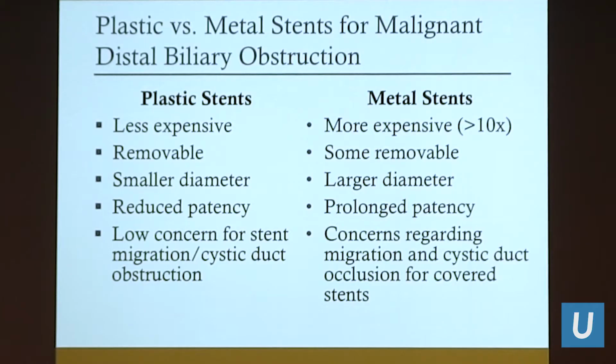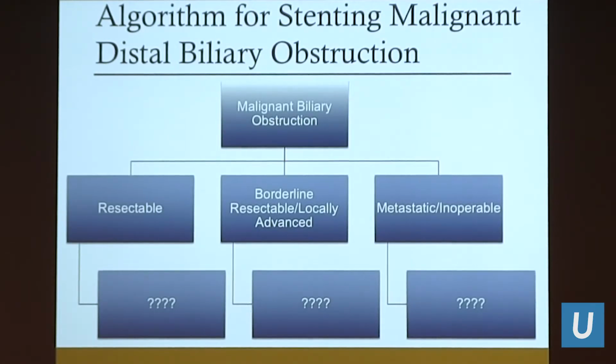There's low risk for stent migration and cystic duct obstruction. Metal stents, of course, are more expensive. Some of them are removable, obviously, if they're fully or partially covered. They have larger diameters, usually 10 millimeters, prolonged patency, but there are some concerns regarding migration and cystic duct occlusion with these devices. So you've got 3 scenarios.